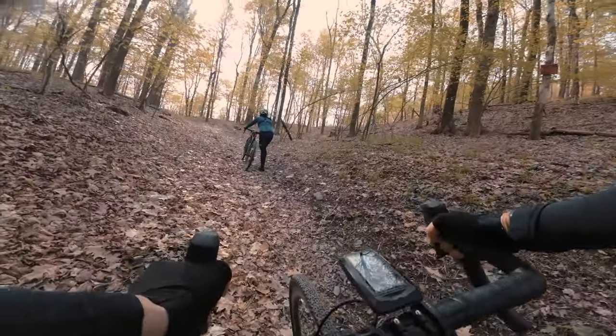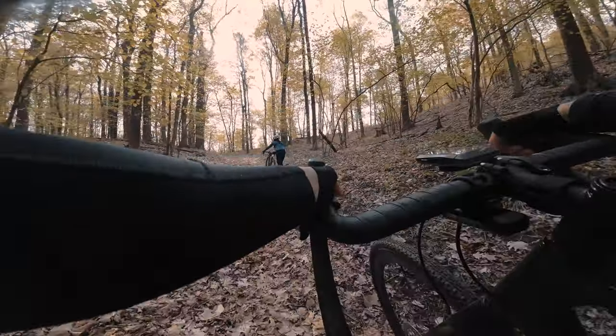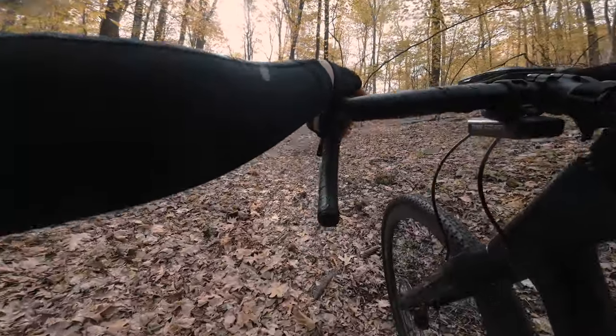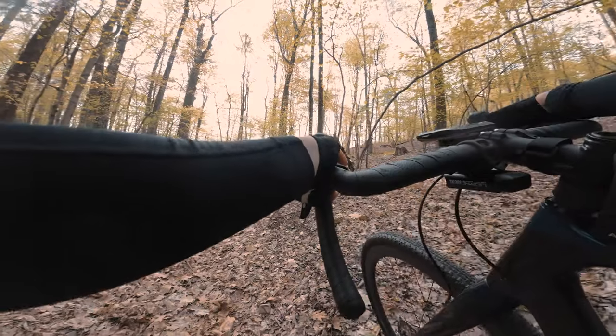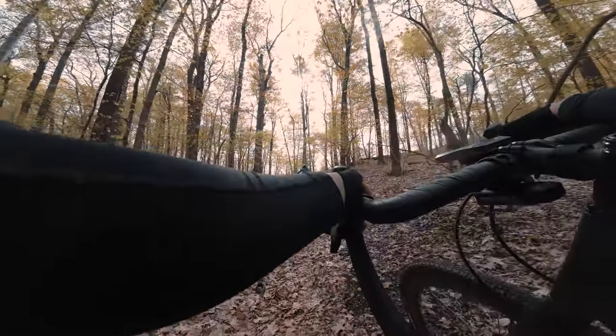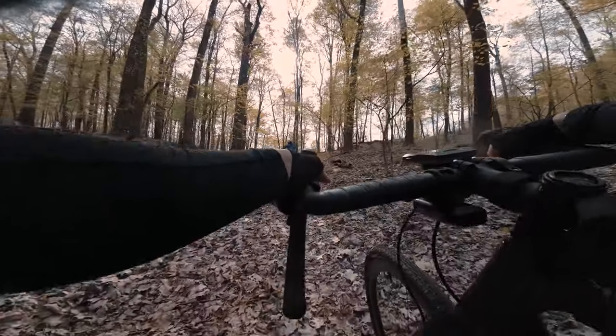It's kind of steep. The leaves make it hard to go up this hill. Oh, there's also a bunch of, I don't know, horse poop or something there. Well, I only saw it once I started walking.